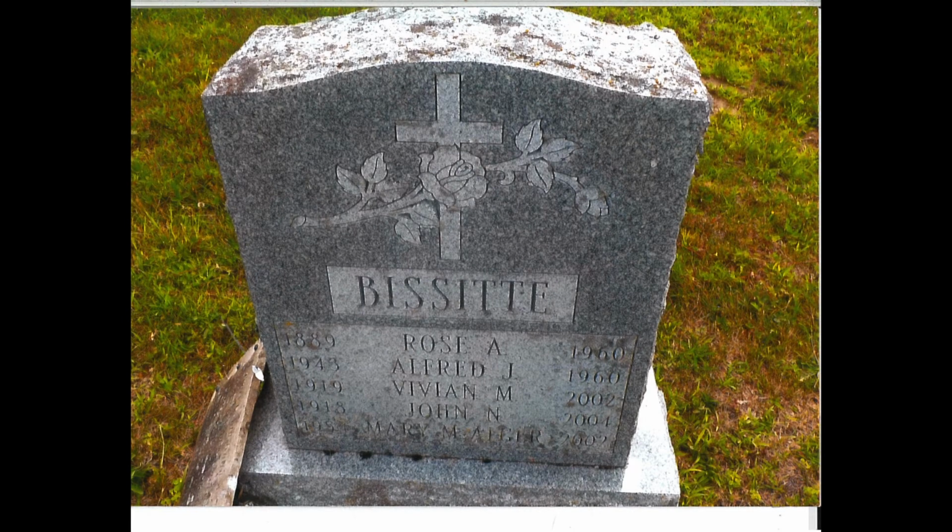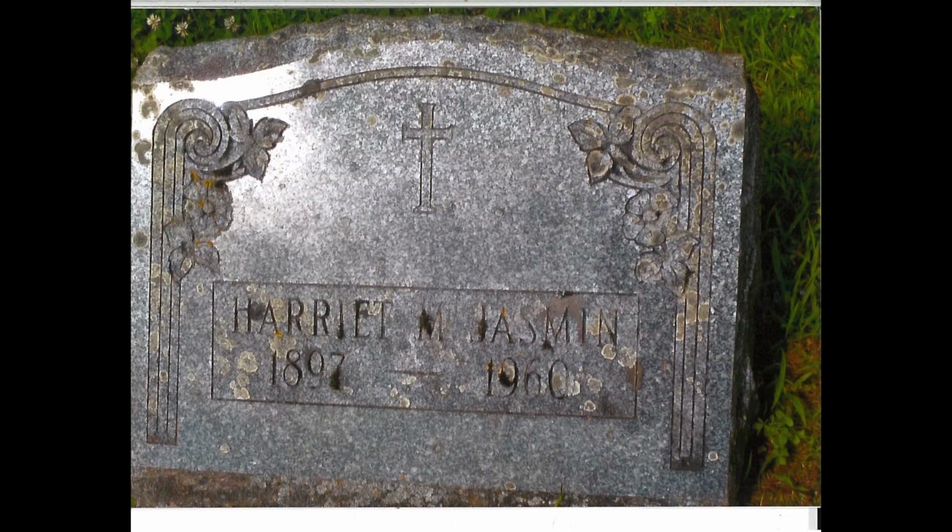An etched or engraved cross is typical in Christian cemeteries. This modern stone shows a cross adorned with a graceful rose, while an older marker shows a cross flanked by 2 simple scrolled columns with leaves. Note the patient, persistent lichen of neglect.